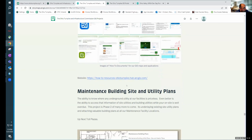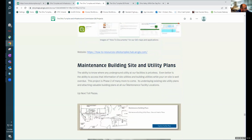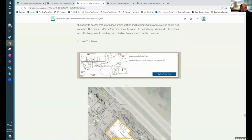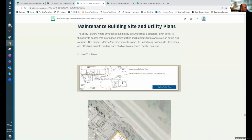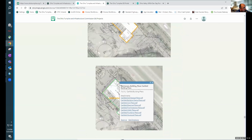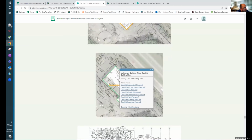We're going to be replacing our maintenance buildings in the next few years, so we're looking at some information on that. Again, we went back to georeferencing our maintenance building sites and attaching plans. We found a really quick value of not only sharing this amongst everybody here at the Turnpike, our maintenance division areas, but we are also starting to release some of this to the consultants that will work on the projects.